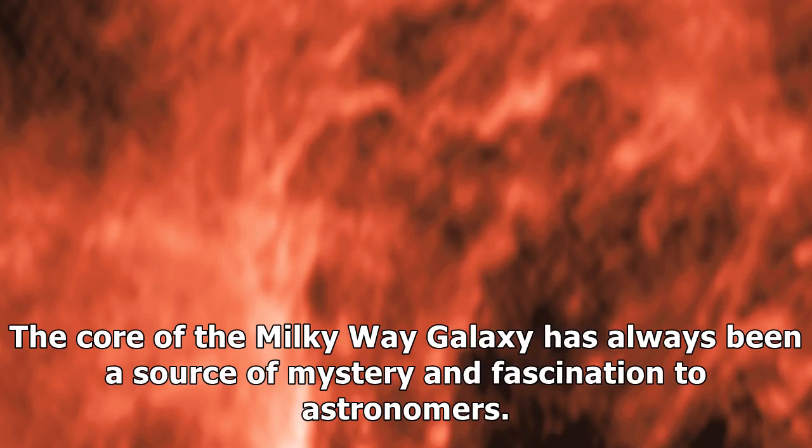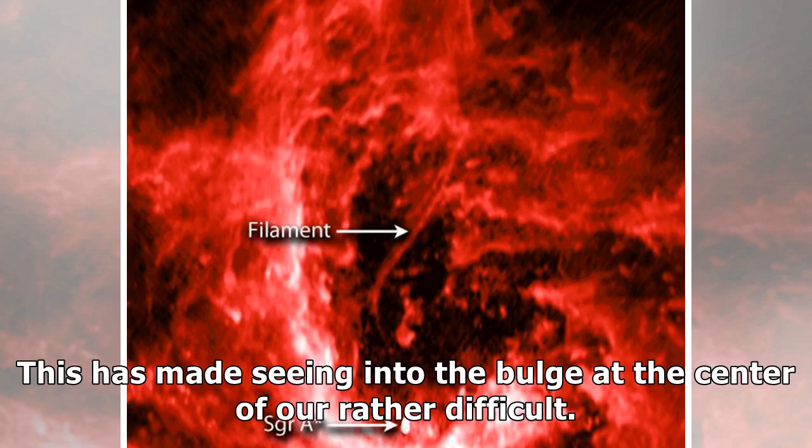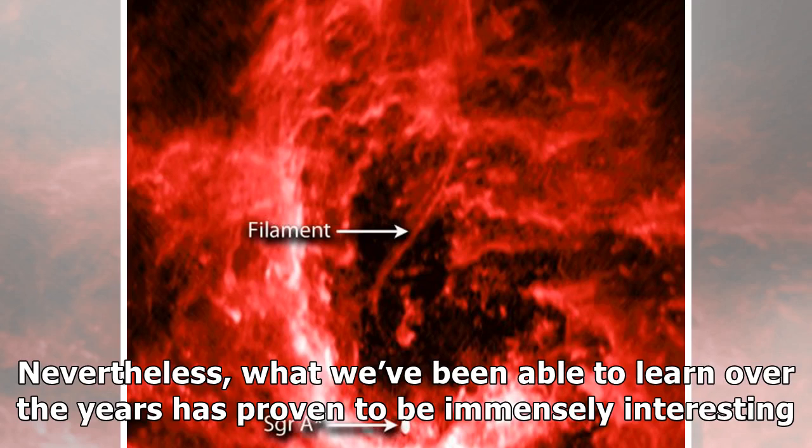The core of the Milky Way galaxy has always been a source of mystery and fascination to astronomers. This is due in part to the fact that our solar system is embedded within the disk of the Milky Way, the flattened region that extends outwards from the core. This has made seeing into the bulge at the center of our galaxy rather difficult. Nevertheless, what we've been able to learn over the years has proven to be immensely interesting.